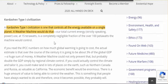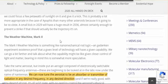You know, this here, the Kardashev Type 1 civilization, sorry. If you want to do some research, there are videos where people are talking about this Kardashev Type 1, Type 2, Type 3, 4, 5, these civilizations. The Type 1 civilization is one that controls all energy available on a single planet. A weather machine would do that. Now, did he... I don't remember him saying that in his talk, but it's in the transcript.